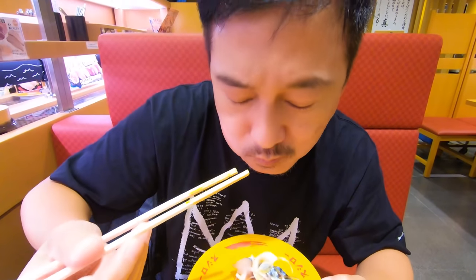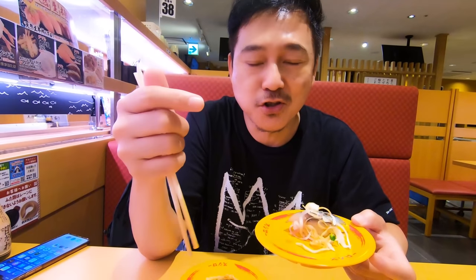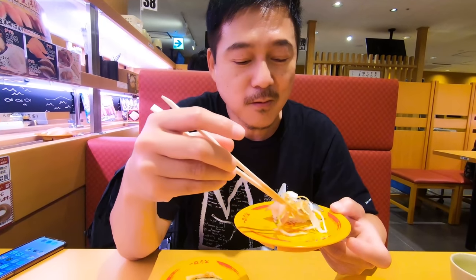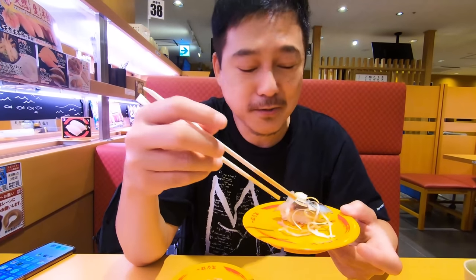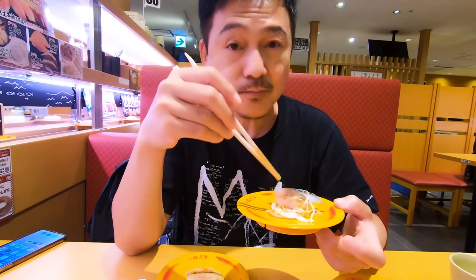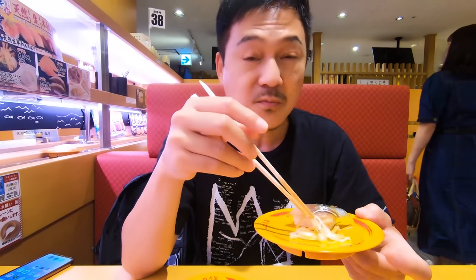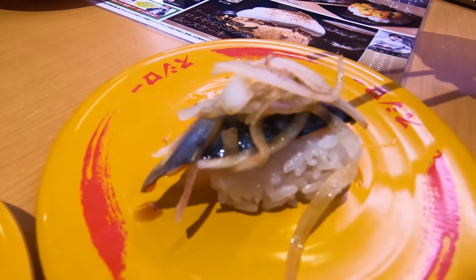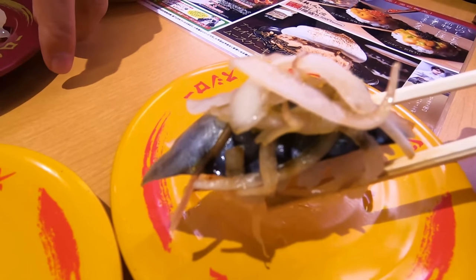Itadakimasu. Mm. The saba is marinated in a little bit of vinegar, so it's very refreshing. So fresh. The onions go perfectly with the saba. But saba's a little fatty. There's myoga on the top. I love myoga, you know, the Japanese ginger. Oishii. I might get another plate of this. I think the unagi and this saba are my favorites so far today. The one I don't really recommend is the meatball.